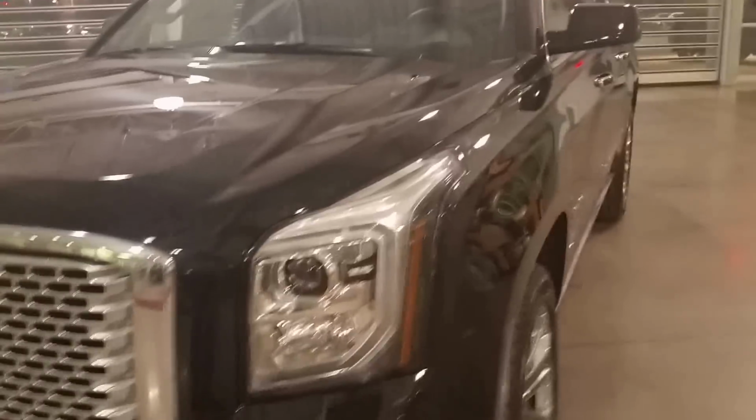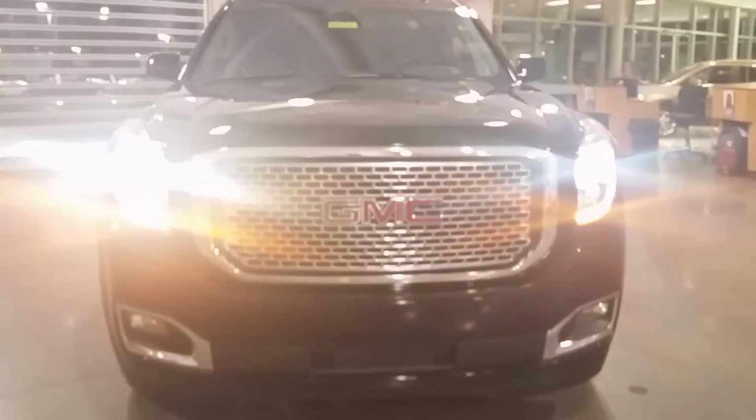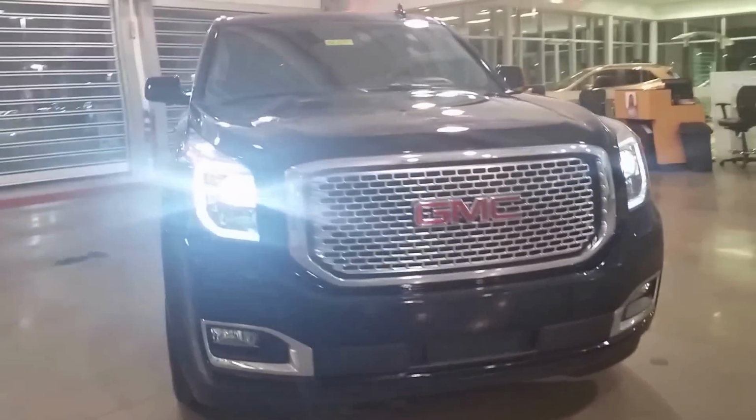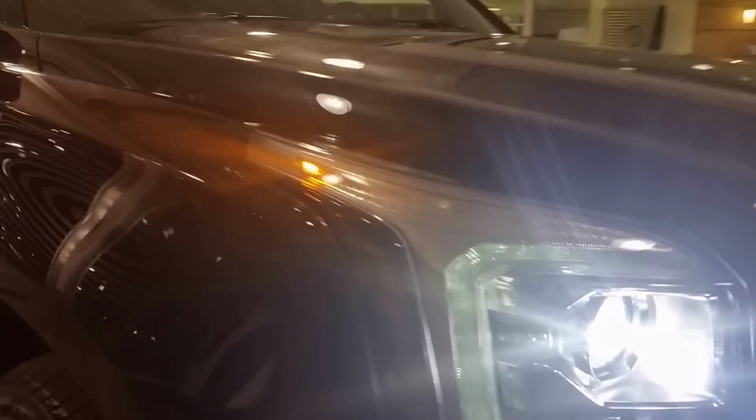So got the power moonroof. We've got the GMC logo in the headlights. It's got the 6.2 liter. It's got HID headlamps, chrome bezeled fog lamps. Absolutely gorgeous, available in stock, available for immediate delivery.